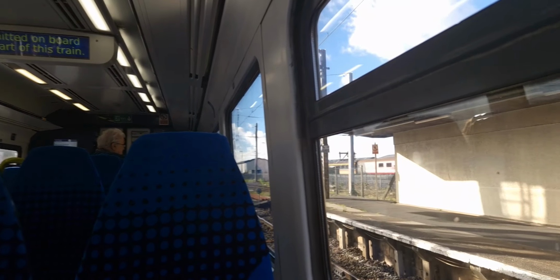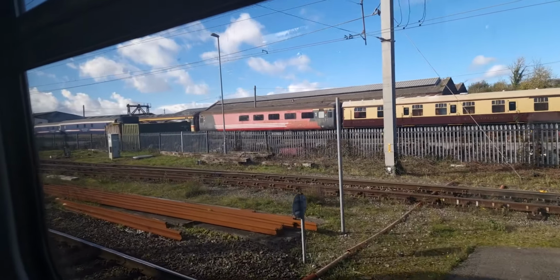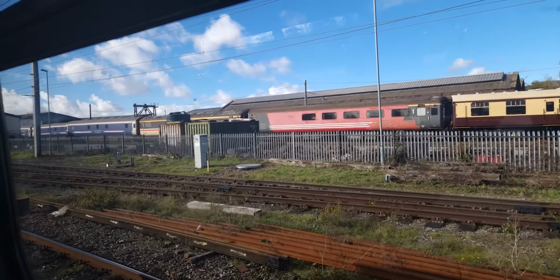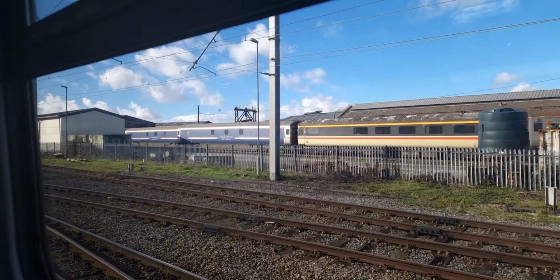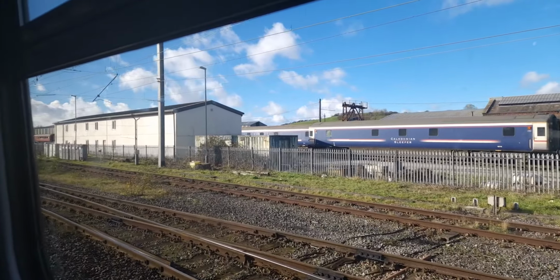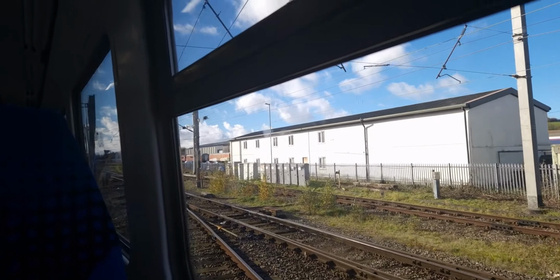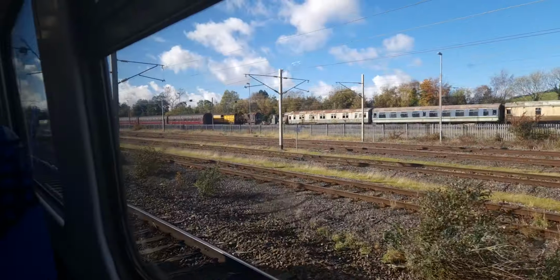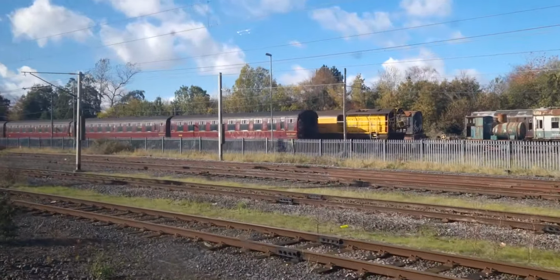This is the Northern service to Morecambe. Next stop is Lancaster. Got some more locos in here. Most of these are West Coast Railways. Some old style carriages here. Caledonian Sleeper. More down there. Looks like some of these have been disassembled.